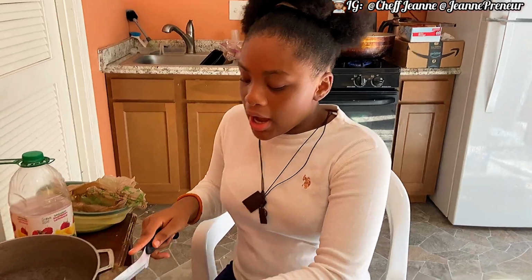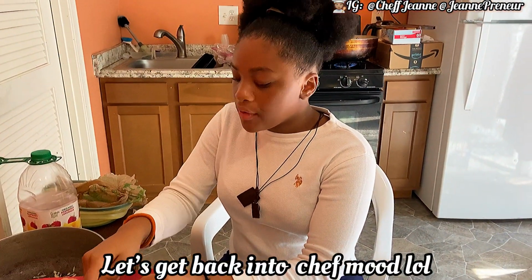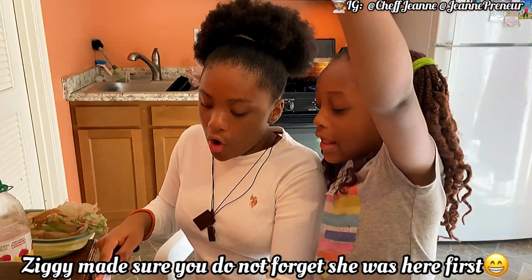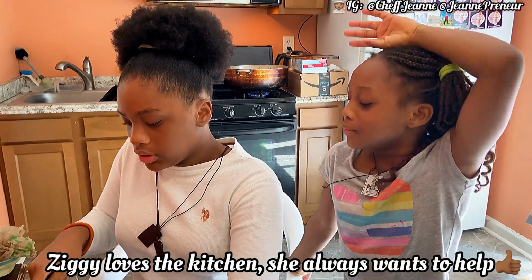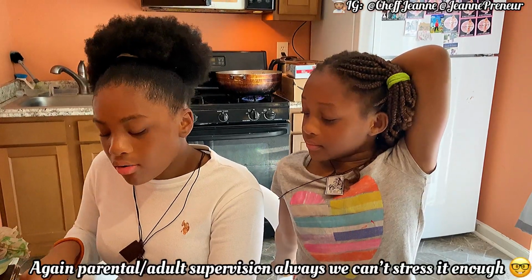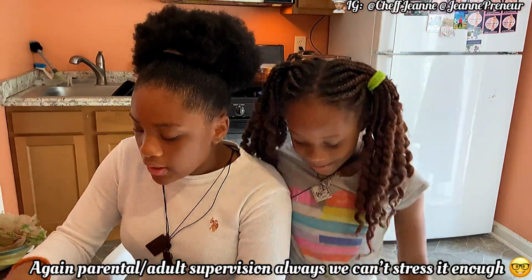All right, bro. I'm going to just finish cutting this up. Then I'm going to season it with my favorite and the best seasonings we have. I might help my sister with something if she needs anything. She cannot cut this chicken because she's only six. And yeah, adult supervision at all times. Make sure you stay safe.